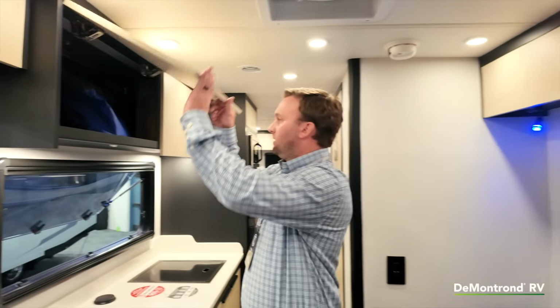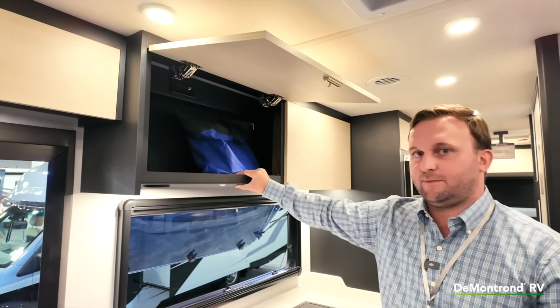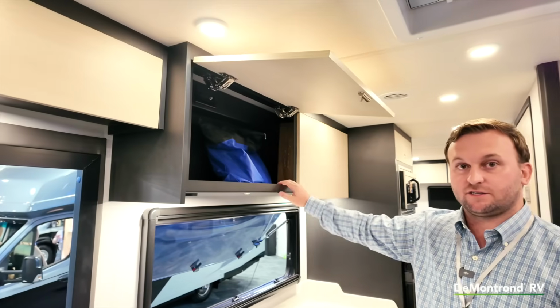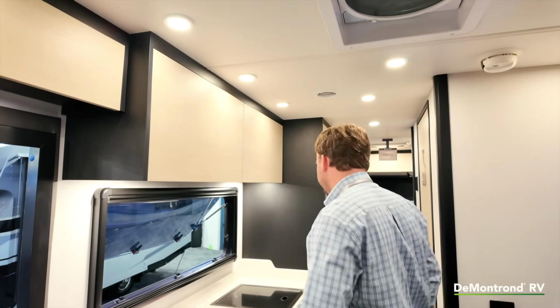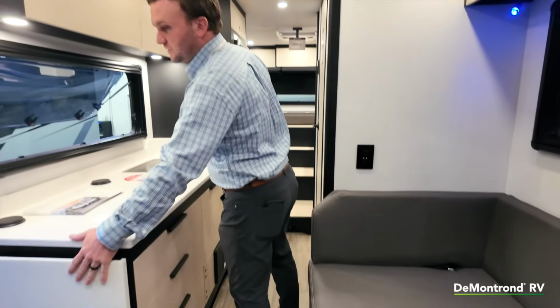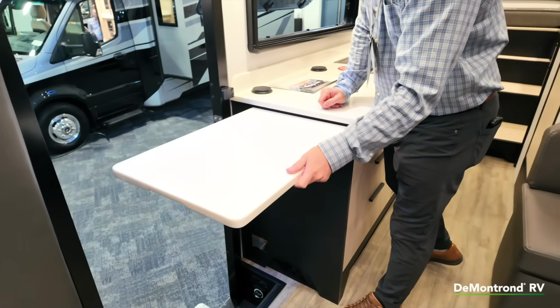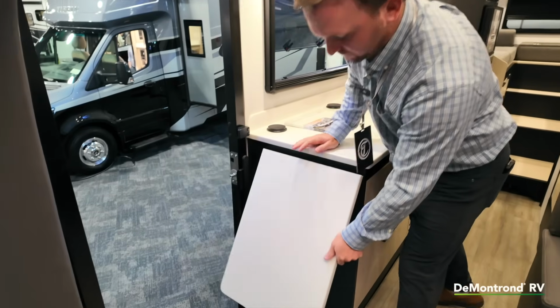Also, our steel frames. I can shake this entire unit with my cabinet base here. This is something that we're doing on all of our Adventure series, as well as the GH1 and GH2. So you do have the countertop extension over here, a very large countertop extension. Locks into place, and you've got levers here on the bottom when you're ready to lower it.